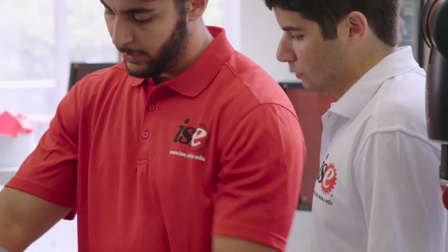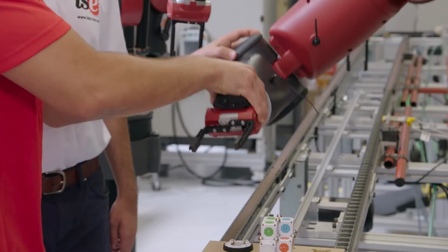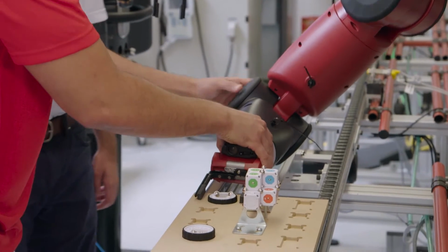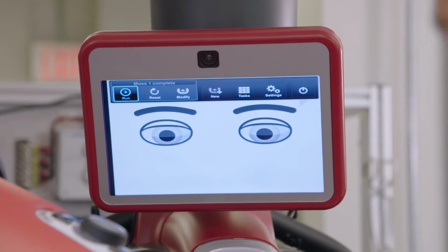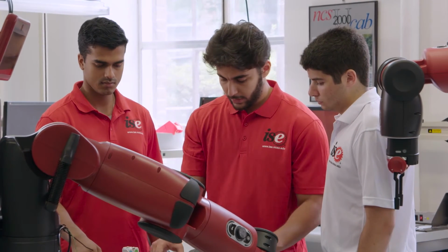We've had tremendous success with our placement rates coming out of our program. They're in the high 90s right now at graduation. We attribute a lot of that to the resources that students have. Baxter being one of those resources, I think will certainly set our students aside when they go to interview with companies.